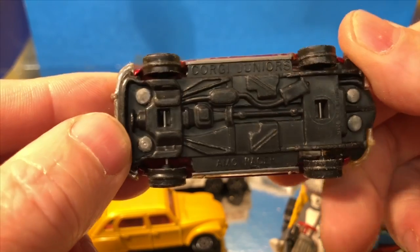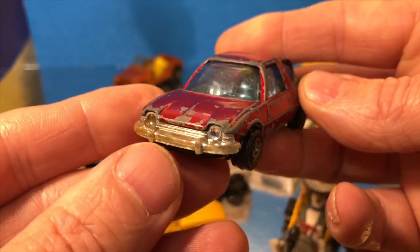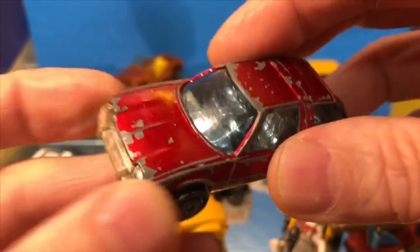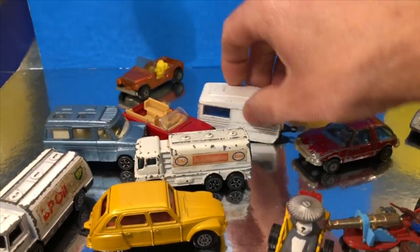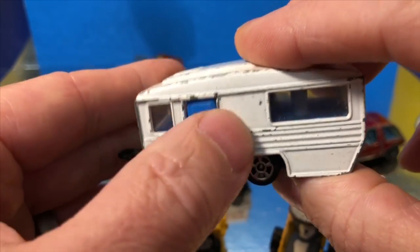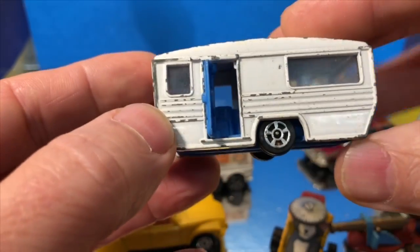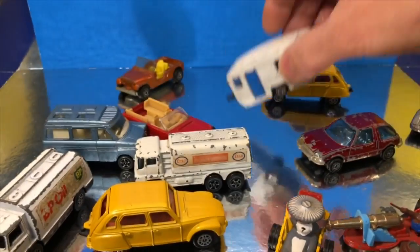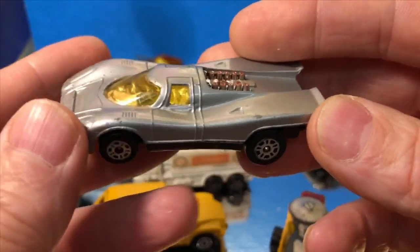Lots of lovely details on the base there. It's been crashed and trashed, but that is the beauty of these cars. All kids had them and they played with them. That's the main thing. That's what sets Corgi apart from a lot of the other brands: they were cheap enough to be played with by children. And here's the growler.